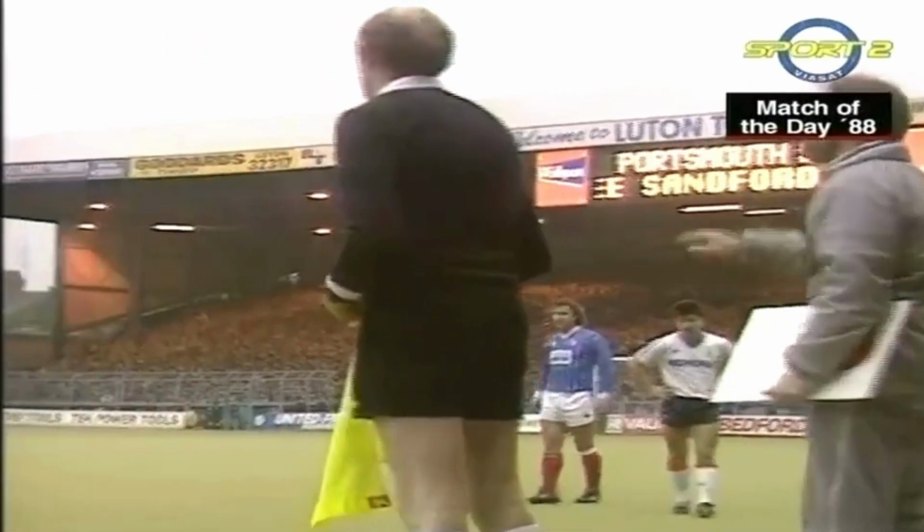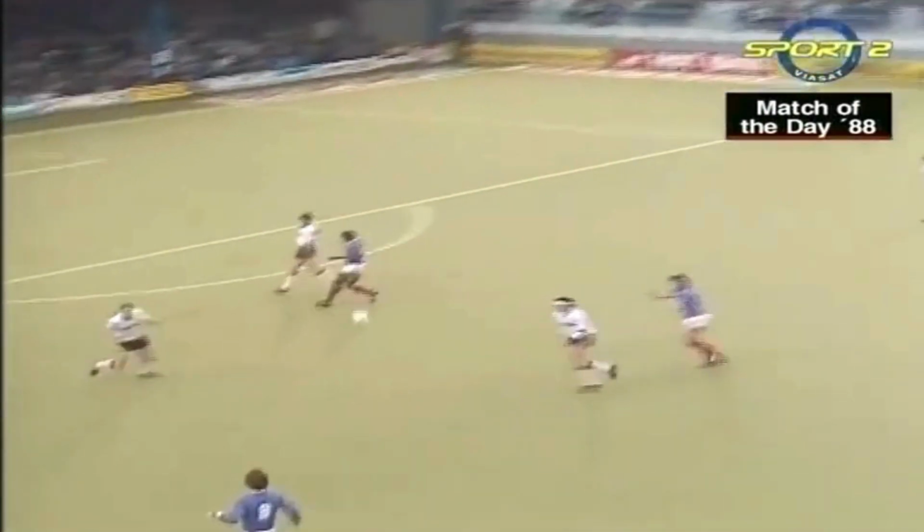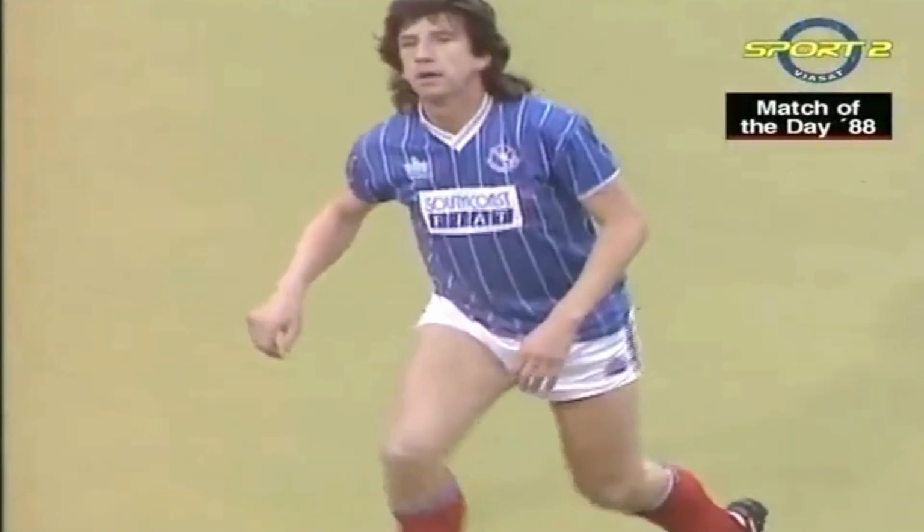70 minutes gone, and Portsmouth decide to make a substitution. Paul Hardyman's the man who's coming off, and it's the veteran Paul Mariner who comes on to take his place. Mariner got ahead to that. This is Fillery. Connor's gone to the far post. Mariner! Oh, beautifully struck by Mariner. That was a real quality strike from the former England international.